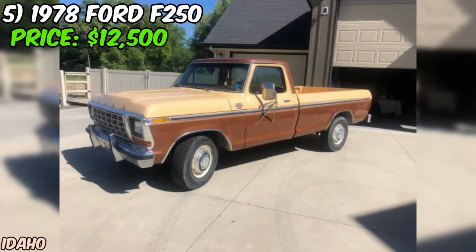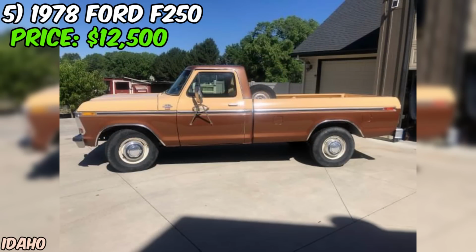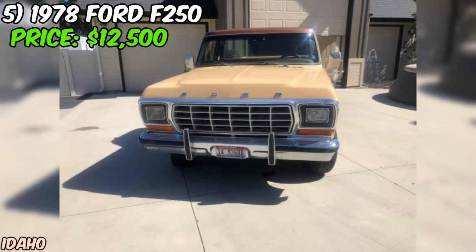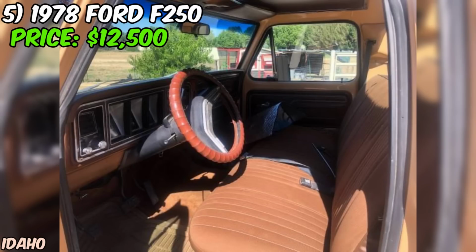Number 5. We've got a real treat for you. A 1978 Ford F-250 that's up for grabs on Craigslist for just $2,500. This classic workhorse is a true testament to American truck design and engineering, and it's got some seriously cool features that make it stand out from the crowd. First off, let's talk about that fresh brown paint job. It's the kind of color that just screams, "I'm ready to work," in all the right ways.